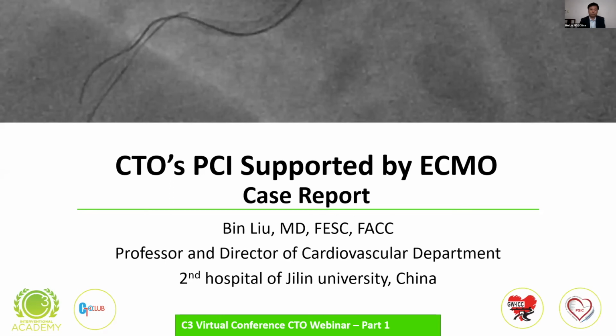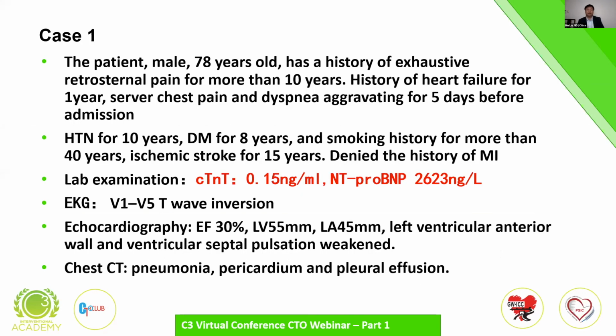I will report two CTO cases, PCI supported by ECMO. Case one, this is a 78-year-old male. He has had angina for 10 years, and he has had heart failure for 1 year. Before he came to our hospital, he had dyspnea, and he has hypertension and diabetes, and he's a smoker, and he denied the history of myocardial infarction.